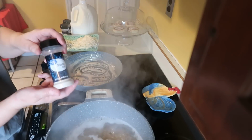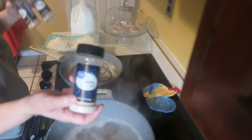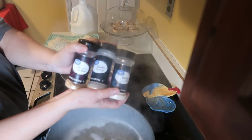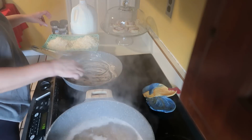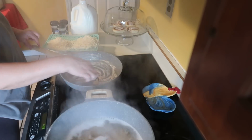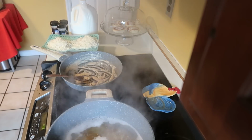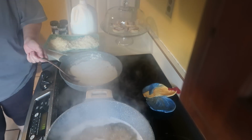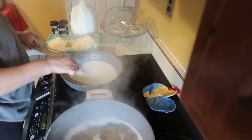And once I add the milk and get it creamy, I am going to use, sorry, I know this is making a steamy mess, I am going to use some garlic salt, garlic powder, and minced onion is what I'm going to go with. Okay, that flour is looking good. I'm just going to start adding my milk in. And just start stirring all this flour in there.